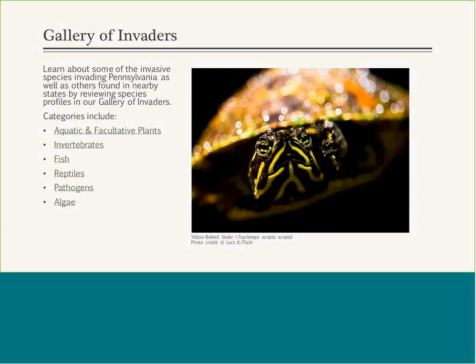We have Invaders, another cool feature that allows you to learn about some of the invasive species that are invading and impacting our state, as well as other species that are found in nearby states. This includes several different categories of species. You can click on any one of those species profiles and learn more about the details for each one.